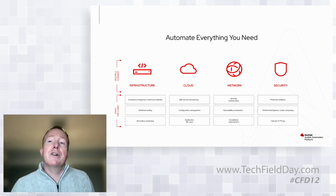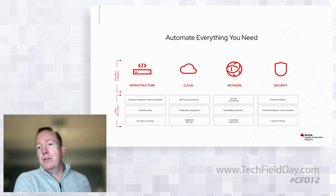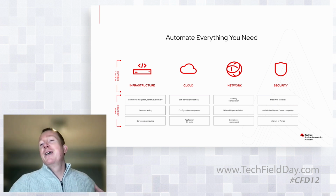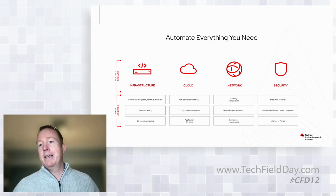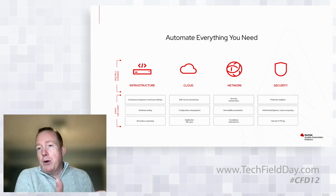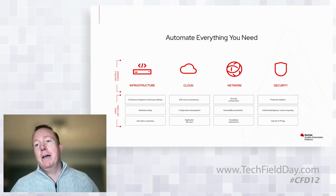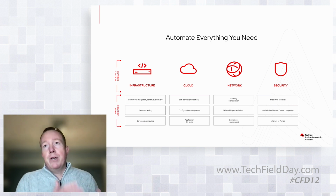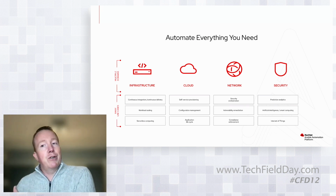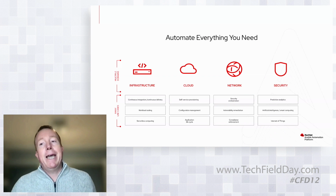But there's still other stuff left. There's your legacy, the stuff you've been doing for the last 20 years. Anything that involves a manual user interface, anything where you have a document that you start typing commands into the command line. These are all things that can be automated. So whether it's in the infrastructure, cloud, network, or security, the whole area of IT can be automated.